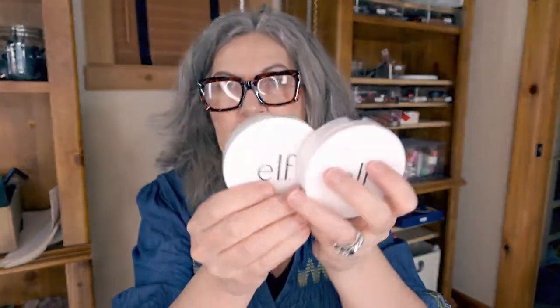And I have these two brand new e.l.f. Camo powder foundations. I wasn't sure. e.l.f. had a huge 60% off of a bunch of stuff. I bought it. I have the color. This is Light 205 Neutral. And then I bought this one in Light 280 Neutral.